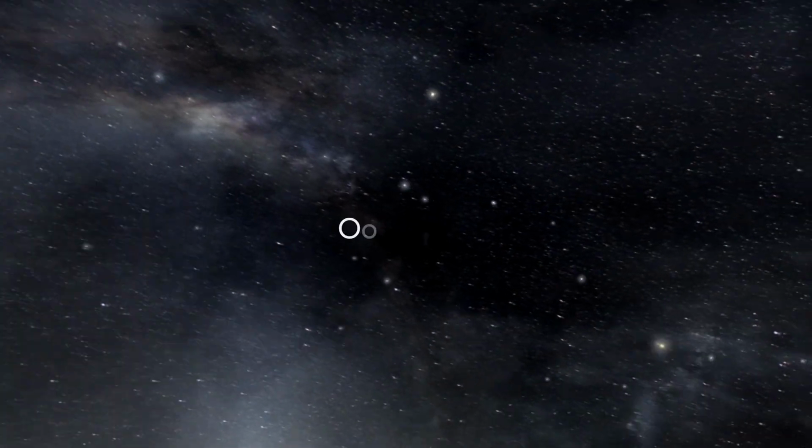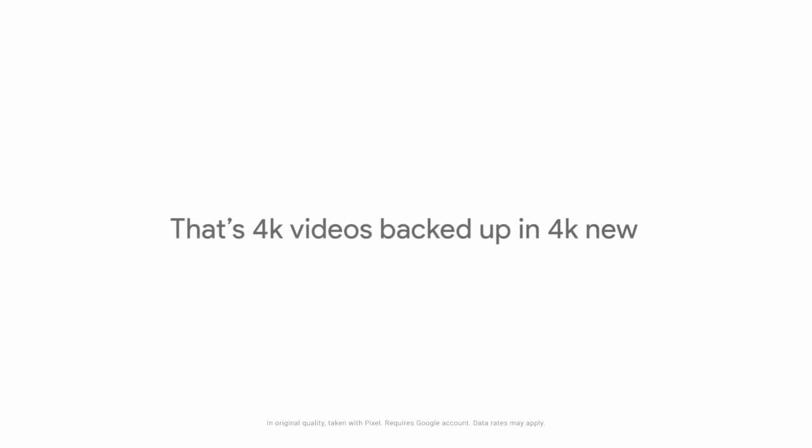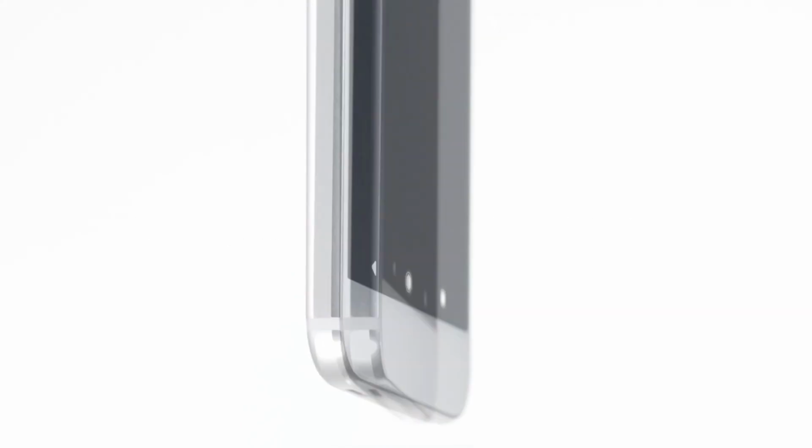The Pixel lineup's also coming in with what Google's calling the highest rated camera on a smartphone ever. This is obviously a huge claim to make, going up against phones like the Note 7 and iPhone 7 Plus, but from what we've seen so far, it's definitely holding up to that claim. Coming with this awesome camera, you'll also have unlimited storage to back up your photos and video, and that sort of makes up for the lack of an SD card slot, but yeah, the phone doesn't come with microSD support.